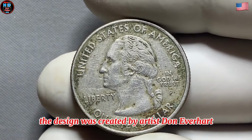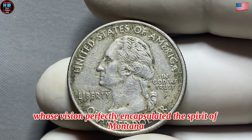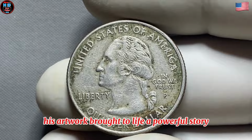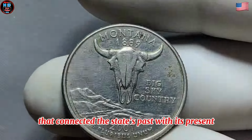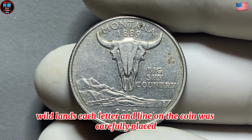The design was created by artist Don Everhart, whose vision perfectly encapsulated the spirit of Montana. His artwork brought to life a powerful story that connected the state's past with its present, honoring the animals that once roamed freely across its wild lands.